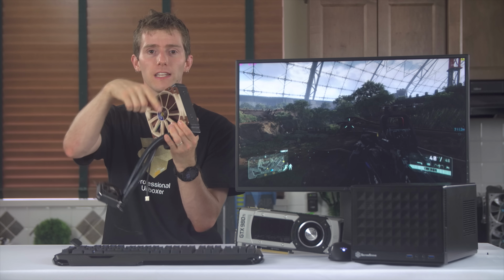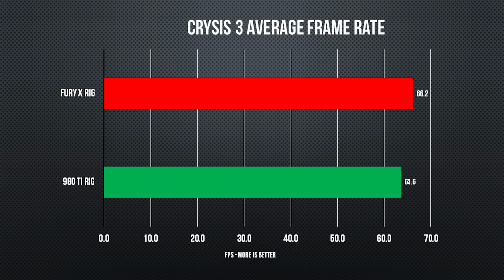The 980 Ti did its usual cap at 83 degrees thing, while the Fury X stayed at a very cool 67 degrees. Nothing unexpected here. I mean, it is water cooled. Of course it was going to win that. But the interesting thing here is that the Fury X actually managed to score 5% higher in our Crysis 3 benchmark at 2560 by 1440 with very high textures and system spec with anti-aliasing disabled and motion blur disabled as well.